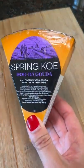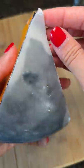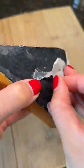I saw this Gouda cheese from the store and thought it looked cool, so I grabbed it. It's a Halloween season Gouda from the Netherlands, and I'm not a cheese expert like Holly. I never really ate cheese until she introduced me to it, and I'm still in the phase of all cheese tastes the same to me.